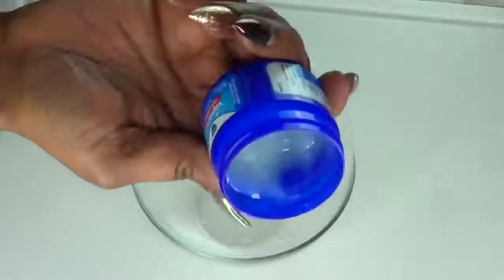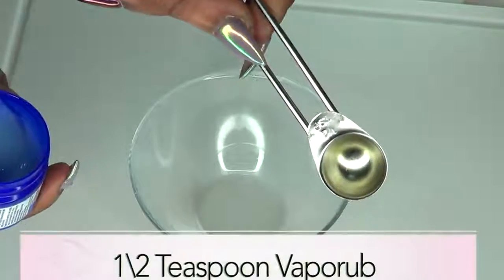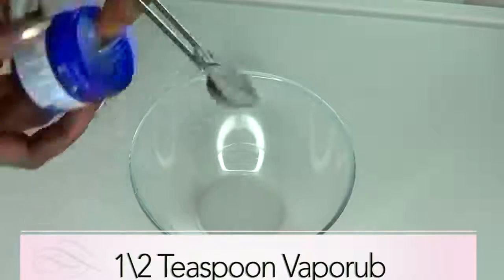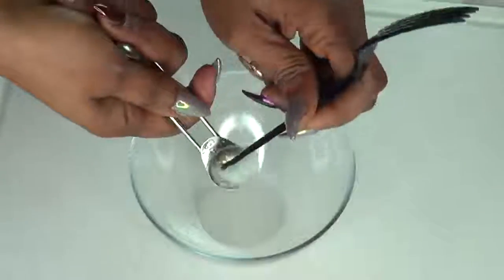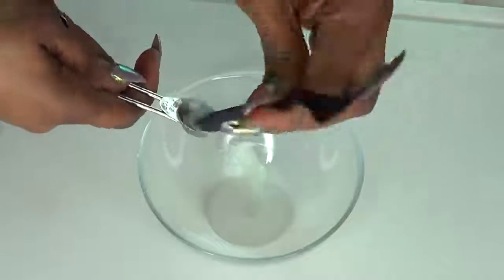The first thing we're going to use is our vapor rub, and I'm using half of a teaspoon of vapor rub. So we're just going to dig in, and here we have the half of a teaspoon of vapor rub. We're going to put this in our container. Make sure to get everything out.